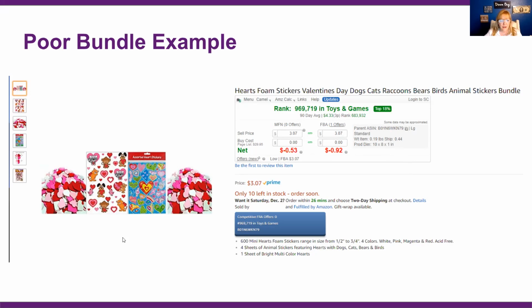So I don't even know where to start. What's wrong with this bundle? Put it in the chat. Yeah. What's the target? Let's ask our questions. What's the target market for this bundle? People who like hearts?